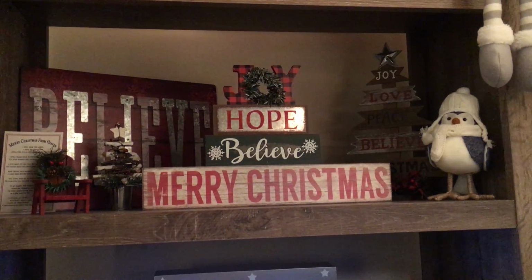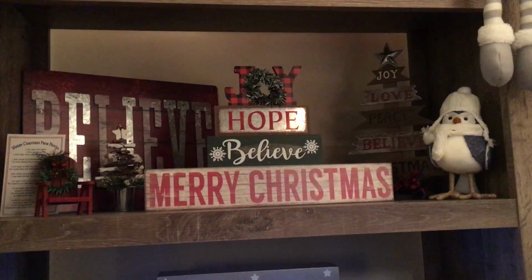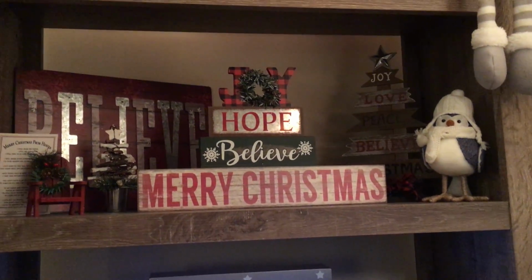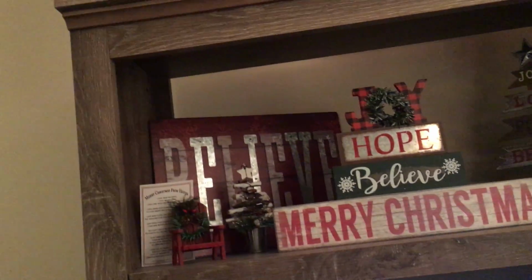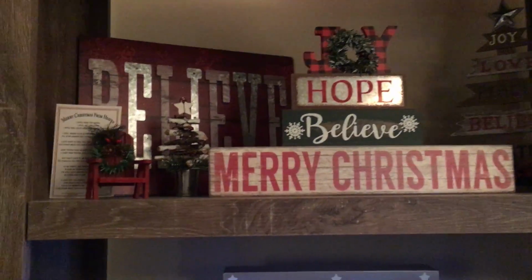And then back there in the other corner, we have a believe sign. And there in the middle, we have the joy, hope, believe sign that came from Dollar General. And the Merry Christmas, that came from TJ Maxx. I got that when I got the believe. And that big believe sign back there, that came from Walmart a couple of years ago.